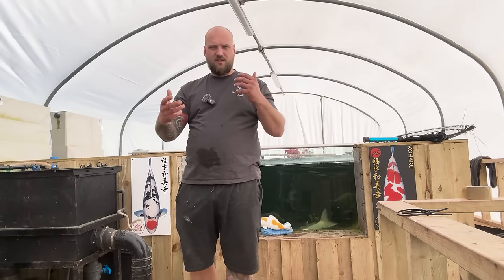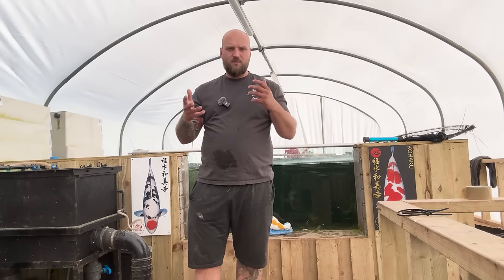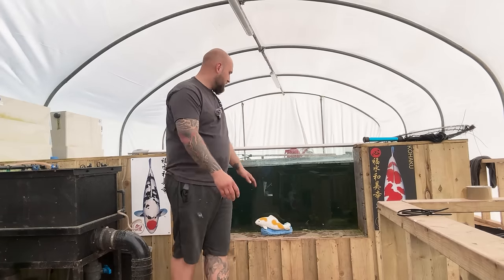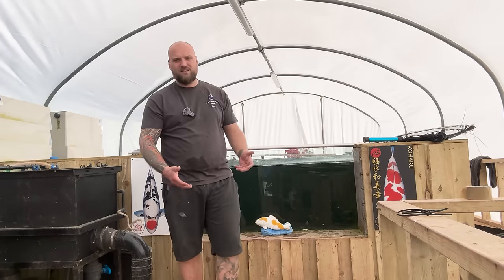This is, like I say, the Asakari Tunnel. We'll take you to the Asakari Tunnel in a second. The Koi Academy has always been designed and built for pushing koi and growing koi on. And I've been able to do it tremendously well with my window pond over the past, like I say, 6 or 7 months.